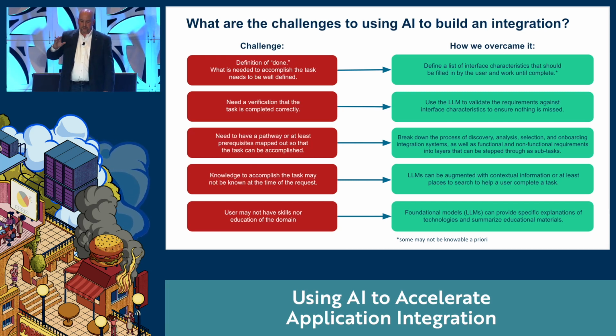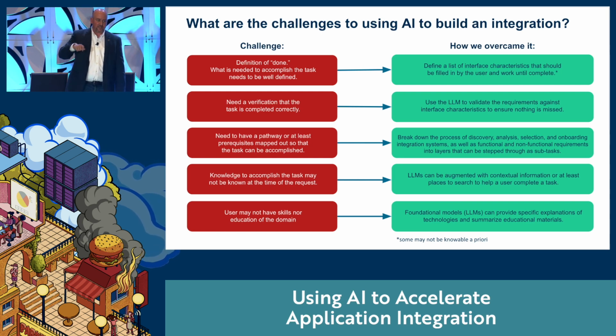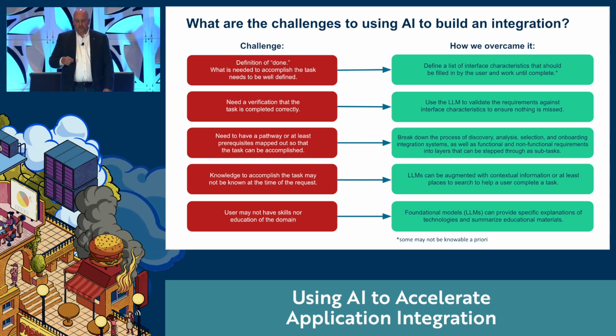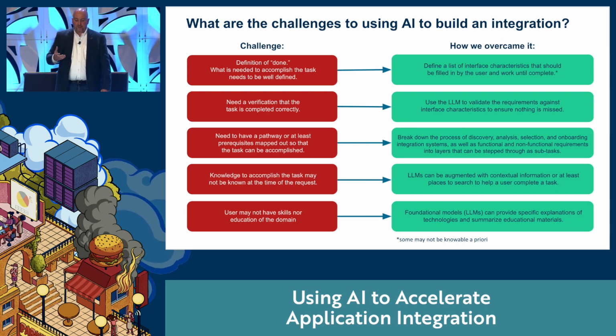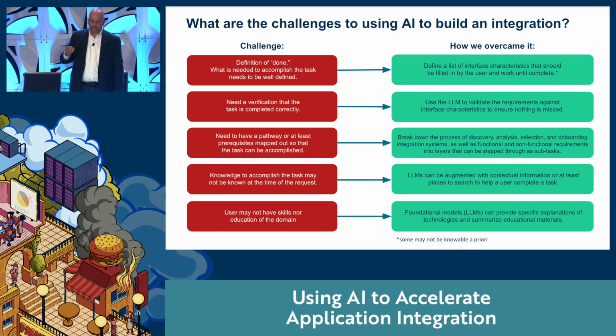It's all public. The interface characteristics really describe everything that you need in integration. It's all of the important characteristics of your integration that make sure that you haven't missed anything. You can think of it as an integration checklist. We also need to verify that everything is complete. Well, again, we have a set of characteristics. We can go through those and say, do we know what all these are? Are there any that are missing?